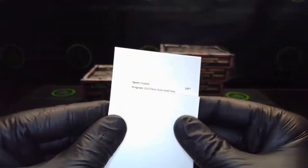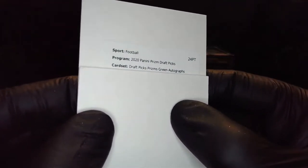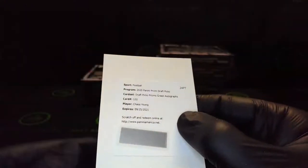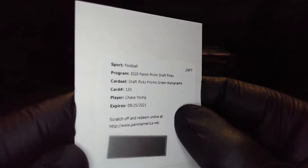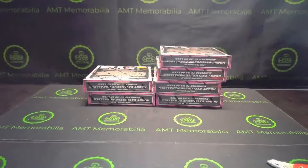Redemption. Draft Picks Prizm green autograph. So this is not numbered, short print. Card number 130, Chase Young. Nice card. Chase Young and Jerry Jeudy autograph in the same box. That's solid. Chase Young, green autograph.